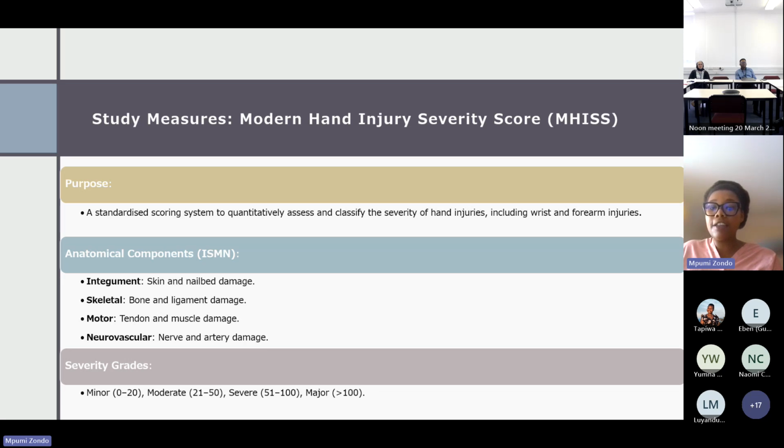Each finger has a weighting factor based on its functional importance. So for example, if the same injury occurs in the thumb and the little finger, the thumb will have a greater weighting than the little finger. Amputations are scored as all missing structures are damaged, and it also includes additional pathologies such as crush and open fracture wounds. The injury severity is then categorized into 4 grades. The injury can either be minor, moderate, severe, or major.